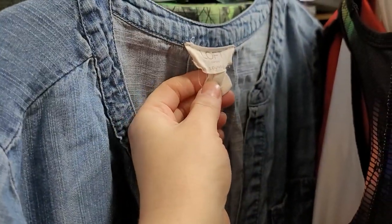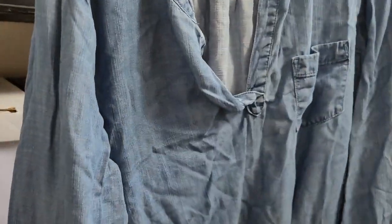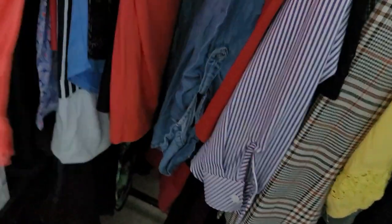We have a Loft Outlet Lounge. It's a chambray size small shirt. It's just a chambray, and I don't know if that buttons. But yeah, it just needs to be steamed or something. This is a French Kiss size extra small. It's like a coral color. It's got some frilly sleeves. It's really pretty. I like that coral color. I think people like that too.